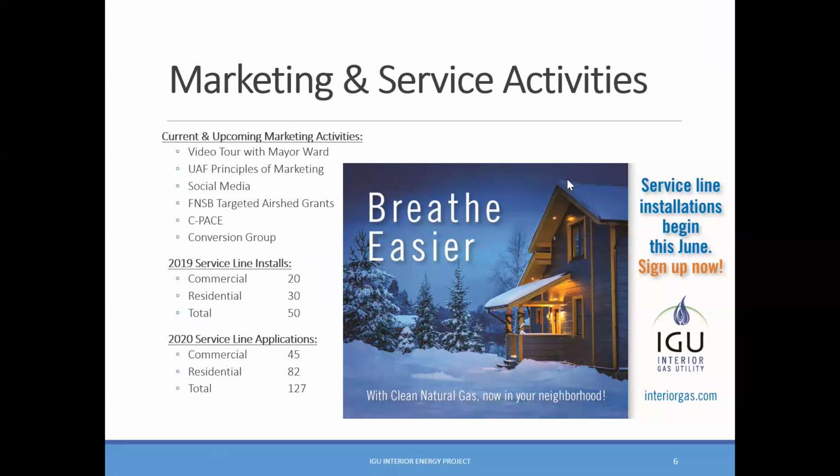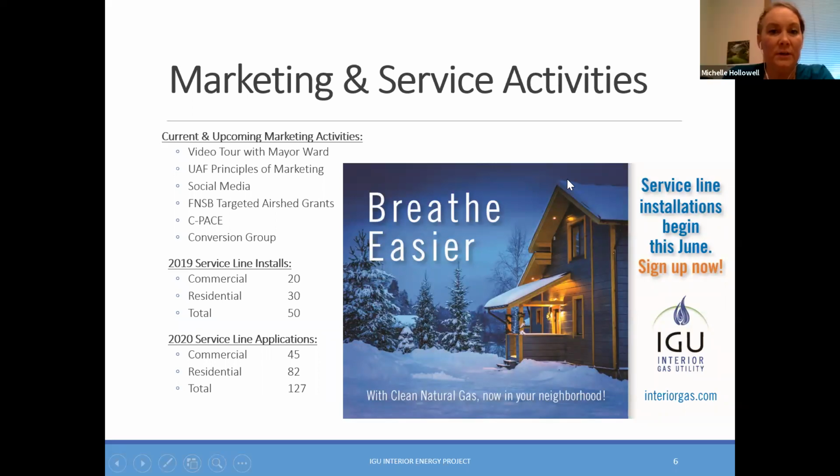Do you have people signing up? We do have people signing up in the North Pole area. That's moving a little bit slower with the storage facility. Not quite complete yet, but there is quite the interest in North Pole, and we are getting applications daily from North Pole.